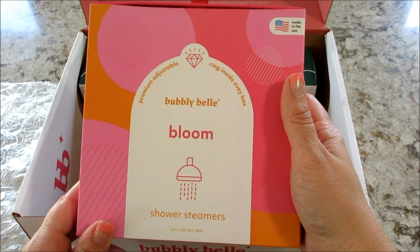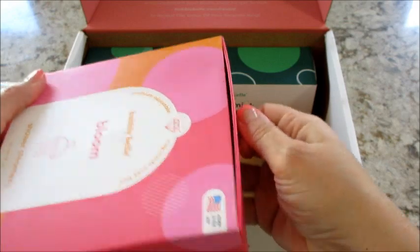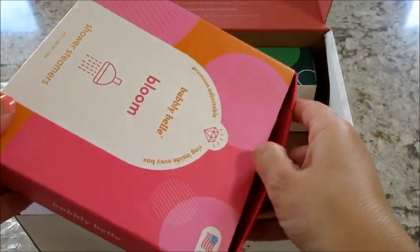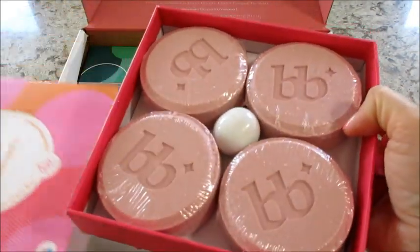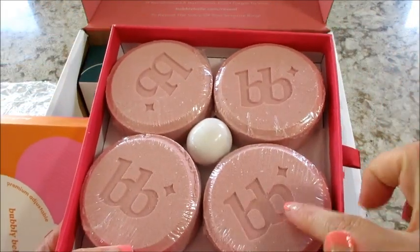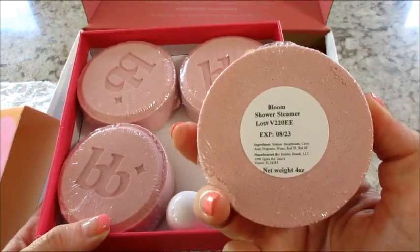Then, next new product is shower steamers. This one is Bloom, and again it says a premium adjustable ring. So, I'm excited to see the adjustable ones. I don't think they've done that before. Ooh, these are big too. Oh, okay, and then the ring comes in the middle, so it's not inside one of the shower steamers. But yeah, those are nice and big.